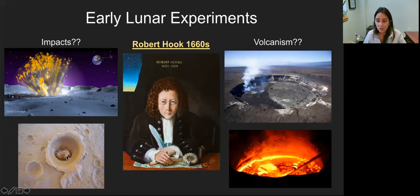But at that point in time, they did not know of any source of objects that could be hitting the moon. We don't have a bunch of craters here on Earth. So they kind of ruled it out and said, well, it must just be volcanoes and just something that we can't recreate in the laboratory. Okay? So that's where we start in the 1600s.